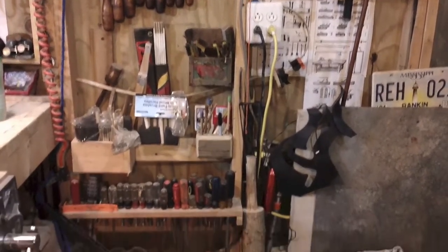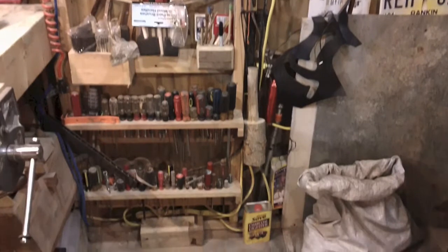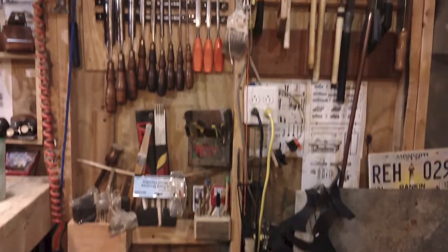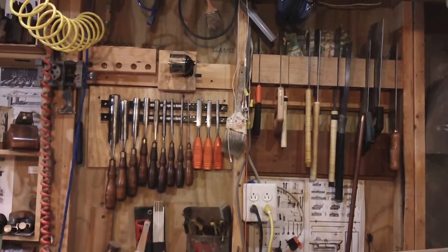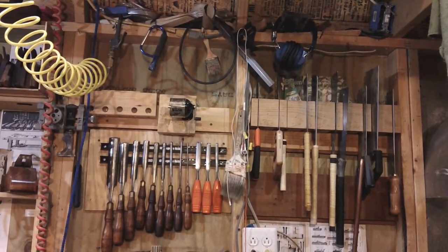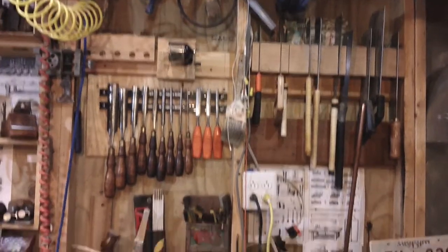This wall is just off the edge of my bench. My saw till, all my gouges, screwdrivers, bag of coal, what's left of it. Mostly French cleats in there so I can move stuff around as needed. Earmuffs, eye protection, pencil sharpener.